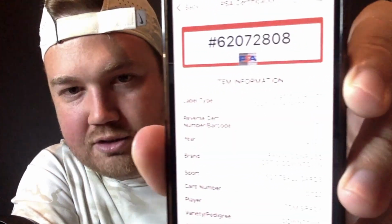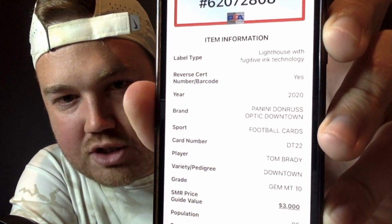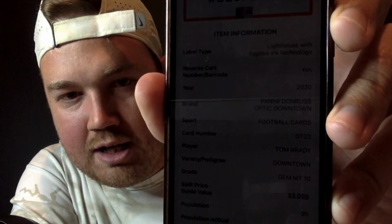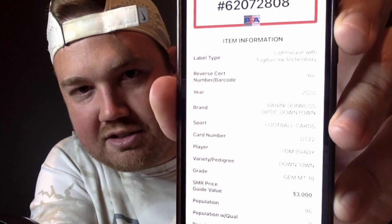The other thing that I was curious about too was to see what the PSA app says. So I actually pulled up this card in the PSA app as well. Hopefully you can see that, but we've got the same thing for pop count. It shows 95 right there. But you'll note this value right here. The price guide from PSA actually says that this card should be worth $3,000.